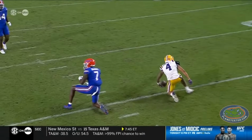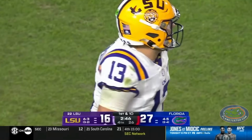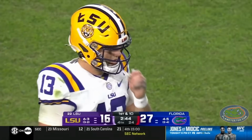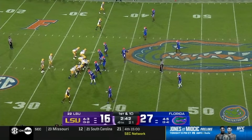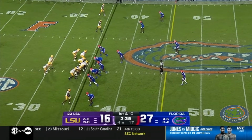You got to give credit to Daniels here. He basically somehow beat Bridges to the football. That was a heck of a catch. Daniels has been their best guy tonight. He and Taylor. 2:40 left.